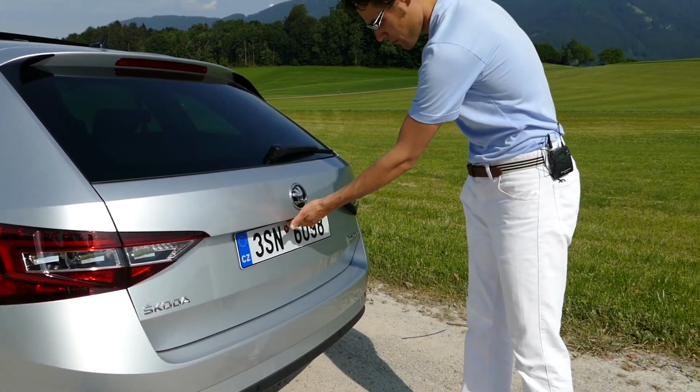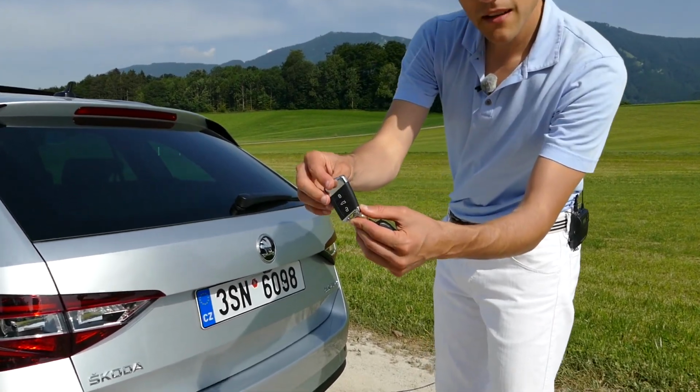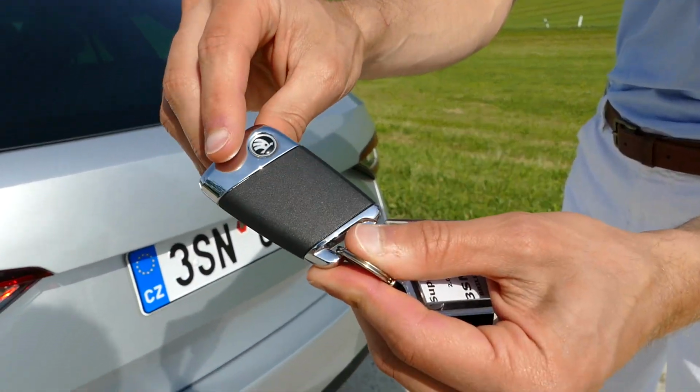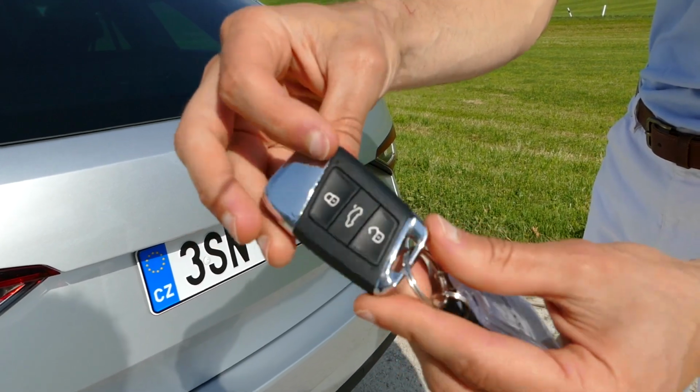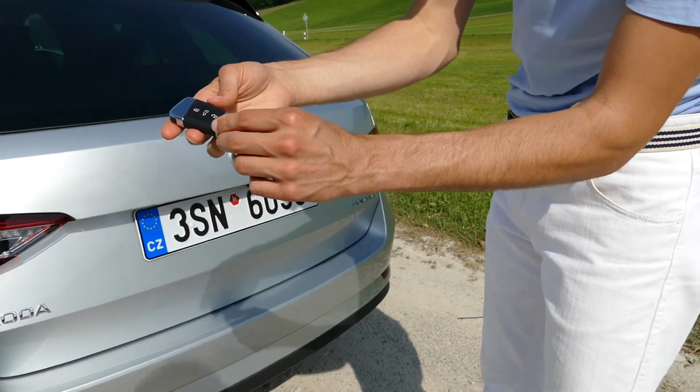You can pull this one here, or you can use the key. By the way, this is the key here. It's also a special new Skoda key. Beautiful, don't you think so? With these bright applications, I think very well done.